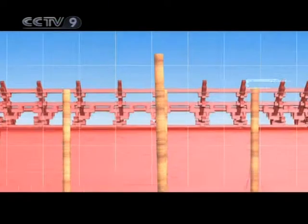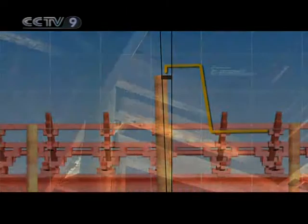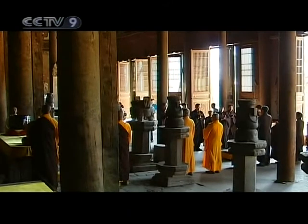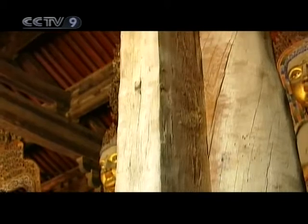But does the lean affect the pillar's ability to support weight? In fact, the incline is slight, only 13 centimeters, so the influence on their strength is negligible. Still, the architects incorporated two further protective measures into the pillars. The first was the pillar protector.